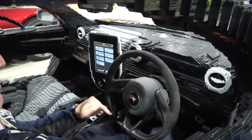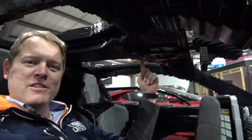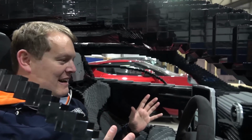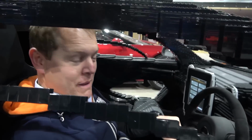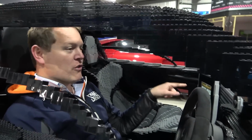Now, if I press my foot on the brake, up on the top here, I have a big red button in exactly the position of the start button. Let's try this. It actually sounds like the car, the startup, and I can feel the rumble behind me. And then if I press the throttle pedal, it even revs up. But that's not all, because I've got the controls for the headlights.